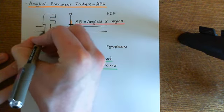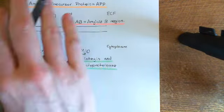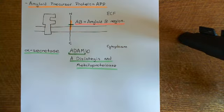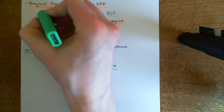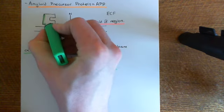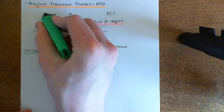Like so. And it doesn't just cleave amyloid precursor protein, it will cleave all sorts of other things, other components of the extracellular matrix. So this here represents ADAM10 in green, or another alpha secretase, another one of these ADAM family proteins.